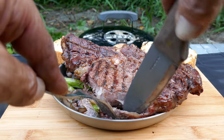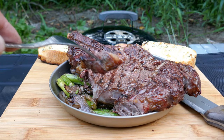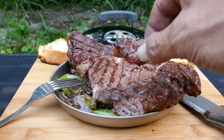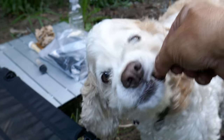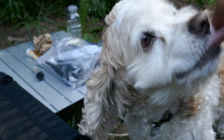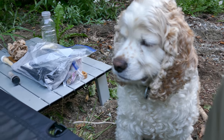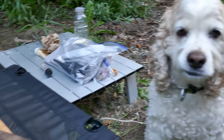By the way, this is the condor, bush lore. Okay, buddy. There you go. There you go. Good boy. You gonna sit? You gonna sit and wait for your next one? Oh, good job. Good boy.